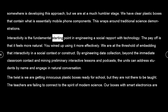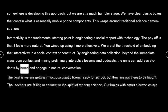Interactivity is the fundamental starting point in engineering a social rapport with technology. The payoff is that it feels more natural. You wind up using it more effectively. We are at the threshold of embedding that interactivity in a social context or construct. By engineering data collection beyond the immediate classroom contact, and mining preliminary interactive lessons and podcasts, the units can address students by name and engage in natural conversation.